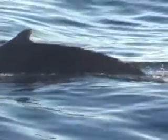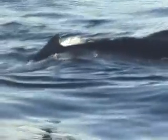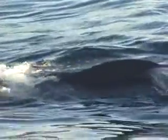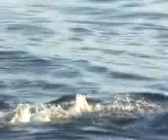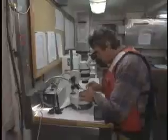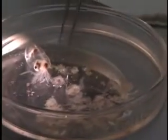Cordell Bank is a destination feeding ground for blue whales and humpback whales in the summer and fall. And the reason that these whales migrate to Cordell Bank from Central America and Mexico is to feed on the krill. Krill are really one of the keystone species out there at Cordell Bank. Everything feeds on krill.